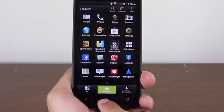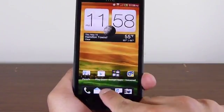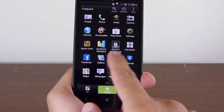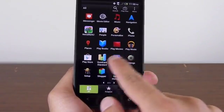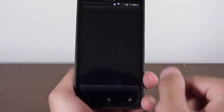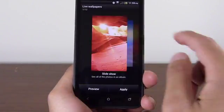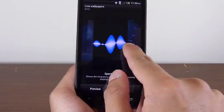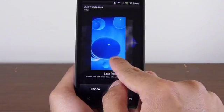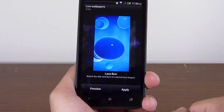So let's up the ante here. Let's do something a little bit more processor intensive, just to see how it fares with other operations here. Actually, let's go to all, and let's just change it to some sort of live wallpaper. So let's select this guy, and let's do this one here. See the lava flow. Lava flow seems to be a little bit up there. So let's select that guy.